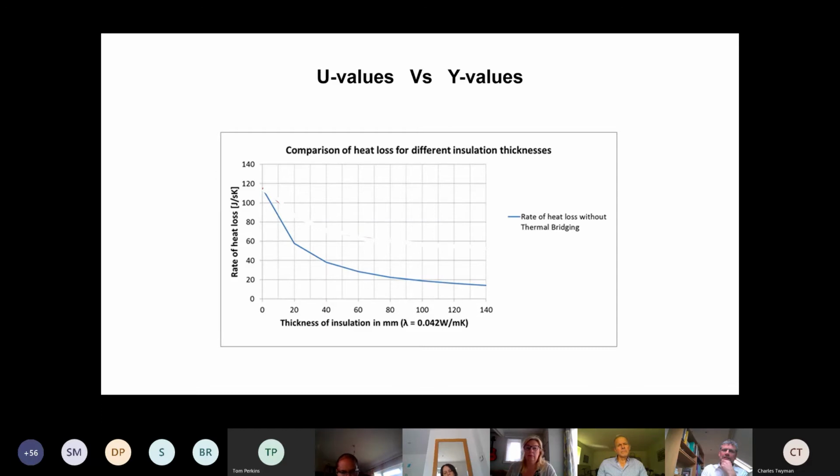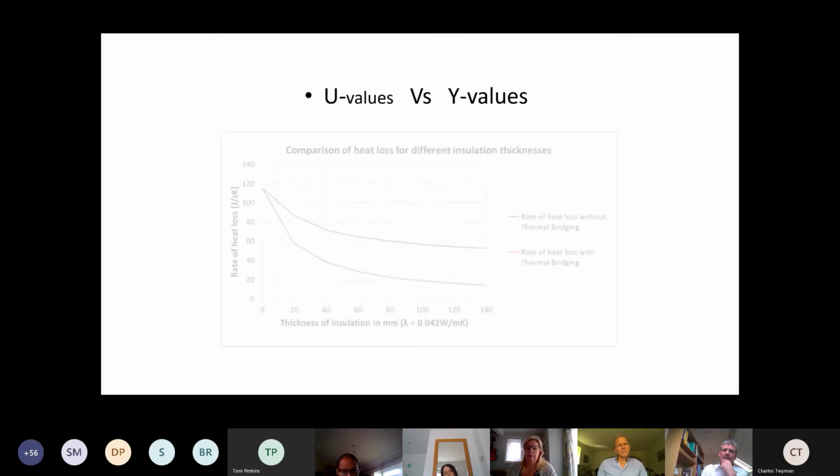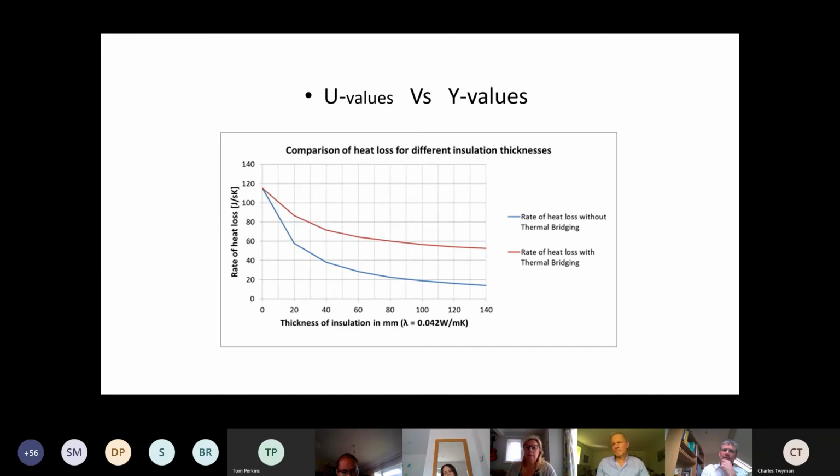If we introduce Y values, however, so our non-repeating thermal bridging, the picture changes slightly. So what's happened here is this is the rate of heat loss with thermal bridging, whereas the blue line was purely based on U values. And the point here is actually, particularly with internal wall insulation, the rate of heat loss increases much more because we have much more thermal bridging. Think about your window reveals, which I showed you earlier. You have to insulate them for reasons which will become obvious shortly, but you cannot usually, without some major works, put the same amount of insulation that you've just put on your wall, okay?